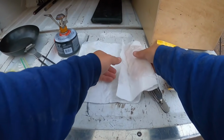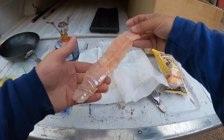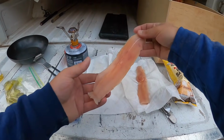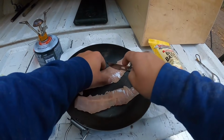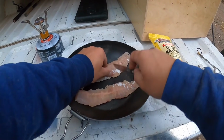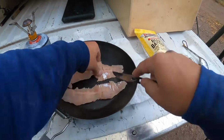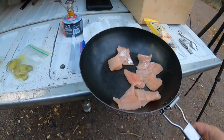First thing we're gonna do is take our fillets. Beautiful fillets, look at that. Okay, that one is horrible. This one is not too bad. This is not a bad fillet. And then we're gonna dice them up into little chicken nuggets, little fish nuggets. All right, so we have our fish fillets in there.